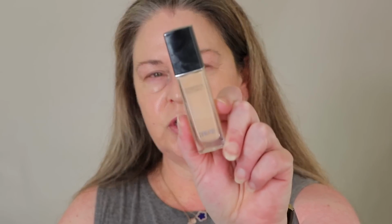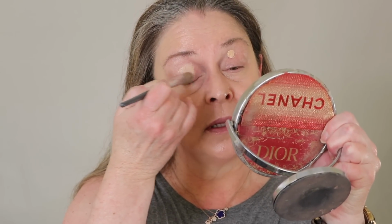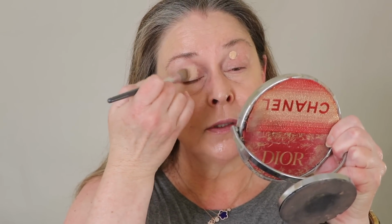So we're going to go to eyes while this is all setting up. I'm going to go on with the Dior in 2N, and this will be my primer today. So I don't have anything else on my lids, and we're just going to do this, let it dry down.